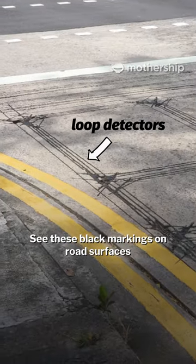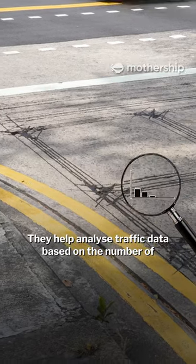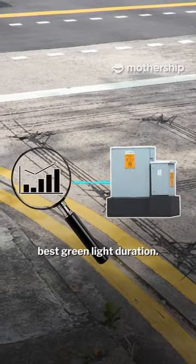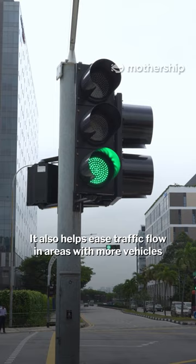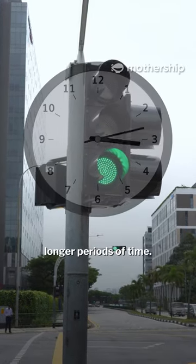See these black markings on road surfaces at traffic junctions? They help analyze traffic data based on the number of vehicles passing by for GLIDE to make adjustments for the best green light duration. It also helps ease traffic flow in areas with more vehicles by making sure the green lights stay on for longer periods of time.